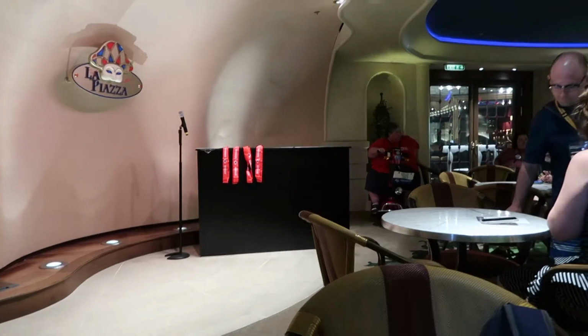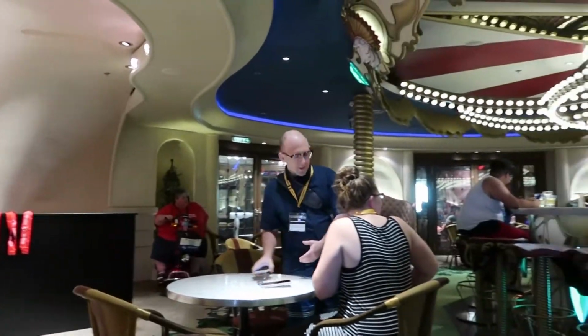But we are going to head over to La Piazza because someone needs to get more trivia in. This is Ultimate Disney Trivia. We'll see how we do here. This one's family. The other ones are adults. So, we're going to need a lot more kids around for this one, I think. They might kick our butt in trivia. We'll see. This is La Piazza. It's supposed to be Italian themed.